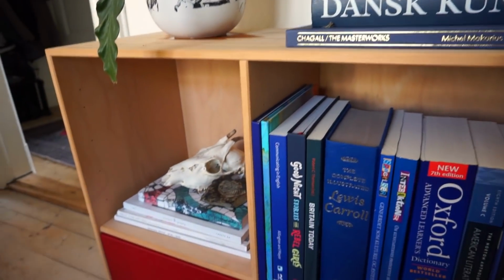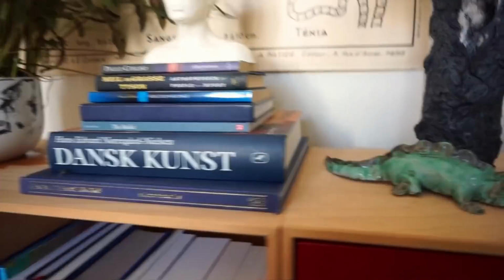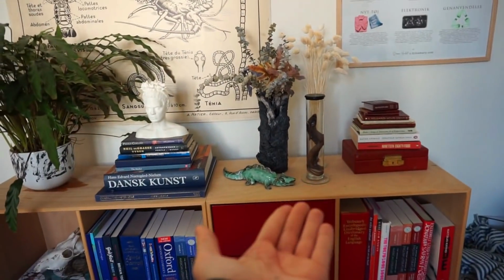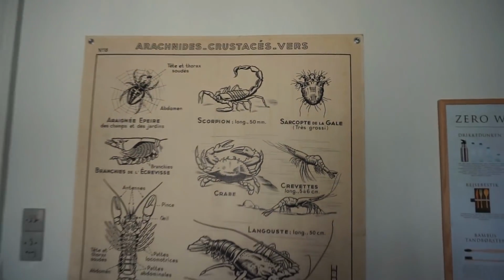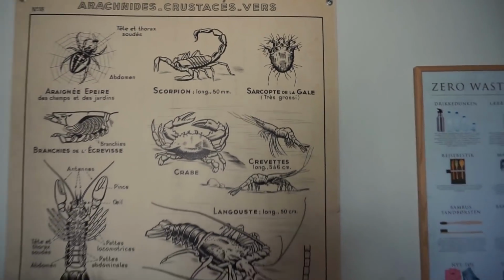And I also have some skulls down here, which are both roadkill finds. I found these in nature like this. So yeah, that is not very vegan, but this is pre-vegan, and this is just me being a weirdo. And this is also a gift from Jens. He gets me the weirdest and most amazing vintage finds ever. Like, this is from an antique shop, and I love this.